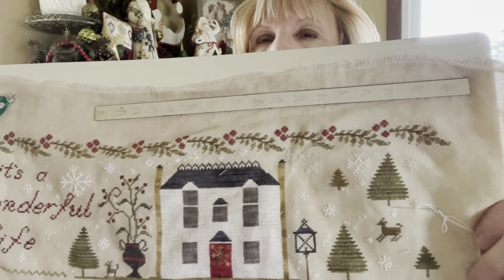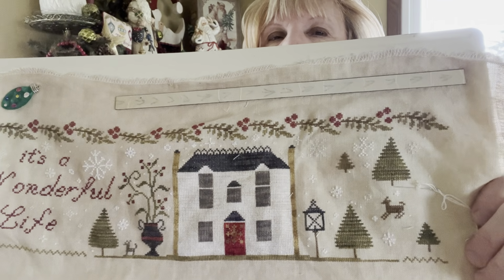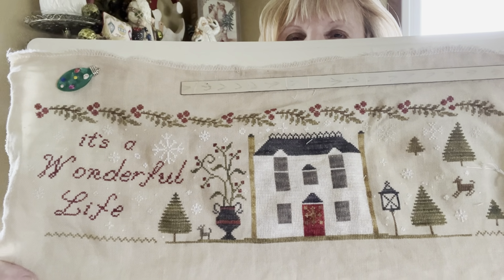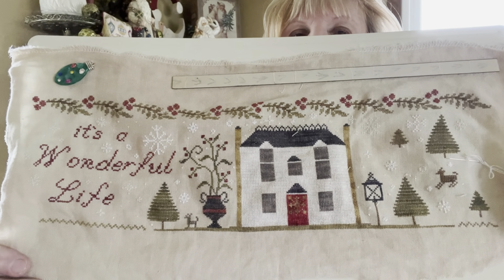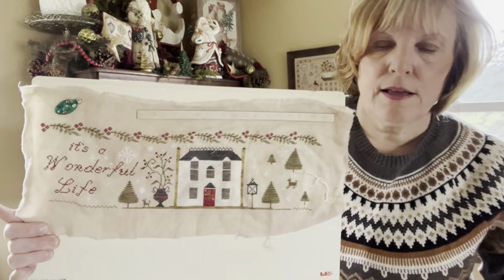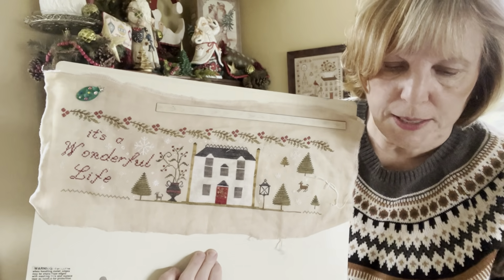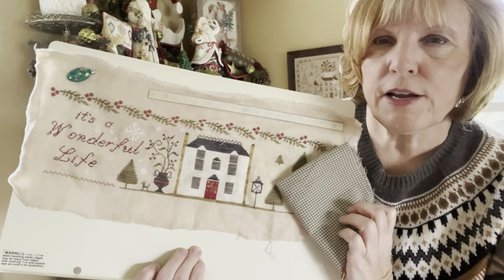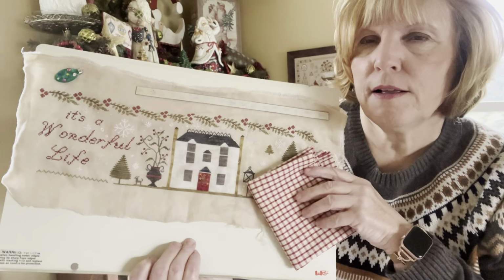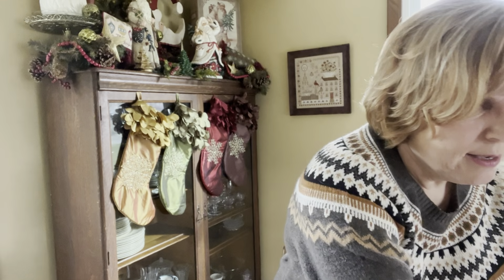I ended up doing some of the snowflakes two over two with a white just because they were not showing up at all. So I can't wait to get this one done. And I have two choices because they didn't have anything close to what they had in the picture, but either a green and white check for the top, or I kind of like this one. So you'll be surprised when I get it done and show it.